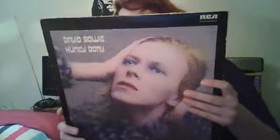Okay, this was obviously Hunky Dory. One of the first ones I got when I first started to collect. It's a little bit damaged, but you know, when a vinyl's this old, what do you expect?